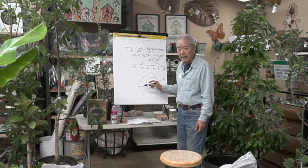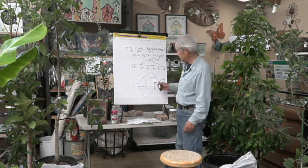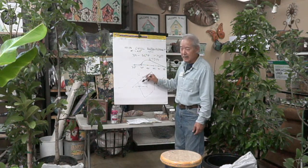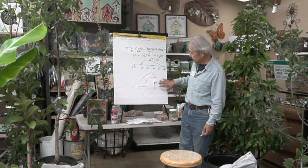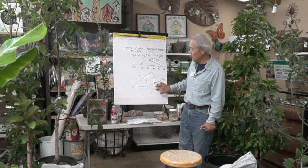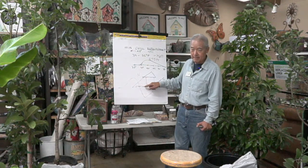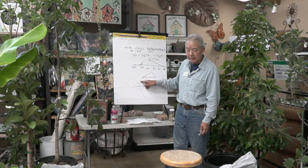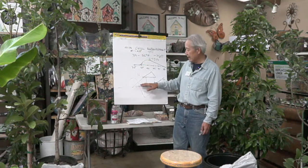Now the shady side, in the shade in the wintertime, is a few degrees cooler than this side. This side may be a few degrees warmer than the air temperature, and this side's going to be a few degrees cooler. So on this side, you'll put your tropicals against the south side of your house to keep them warm in the winter. On the north side, we put the plants that need chill. On the north side of my homes, I planted things like cherries, plums and pluots, things that we don't get enough chill for.